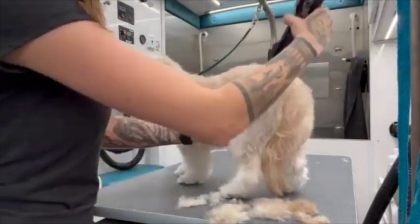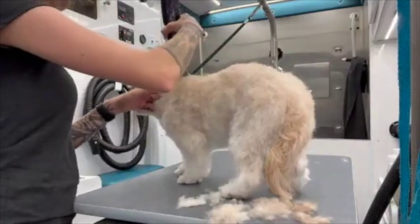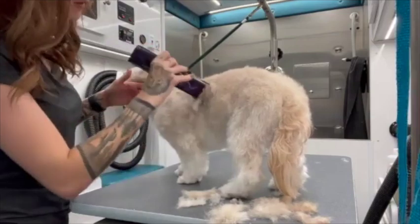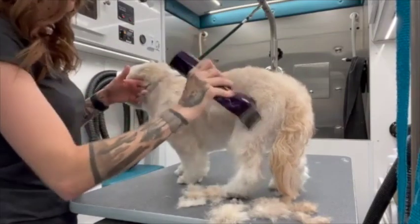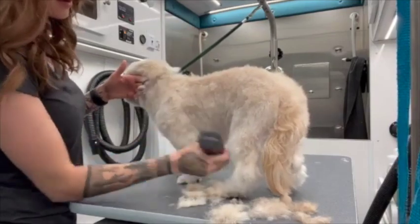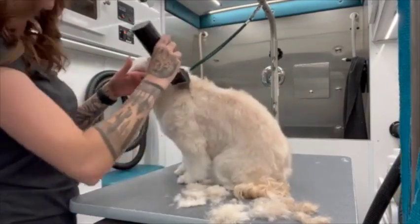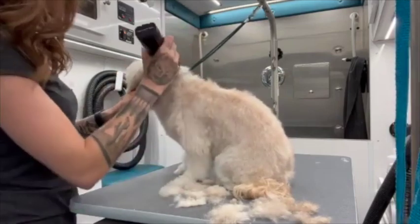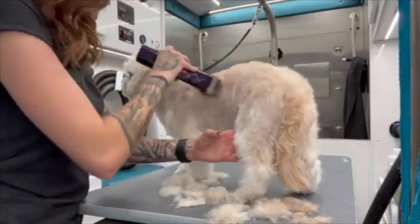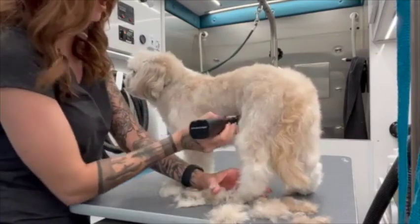Down his leg. Skim around the tail. Go for his side. Go pick at this back line. And then I'm gonna kind of go diagonal down like that. Follow around his stomach. It's better to take longer strokes, but if you get short, go over it a couple times just to make sure that I get everything.